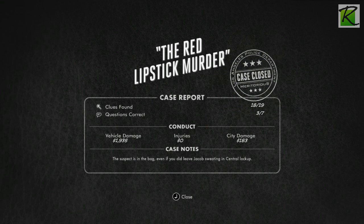Alright, so case notes, the suspect is in the back, even if he did leave Jacob sweating in central lockup. So Jacob really didn't have anything to do with it. He just got pissed off because the guy was all mean to him.